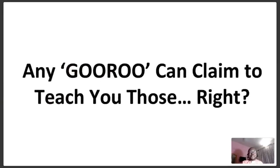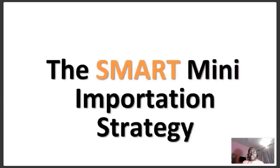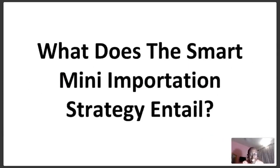Any guru can claim to teach you these. I know any guru can claim to teach you this, but I can bet you none of them know this particular secret. And what is this secret? The smart mini importation strategy. The smart mini importation strategy. And this exactly is what you're going to learn today.